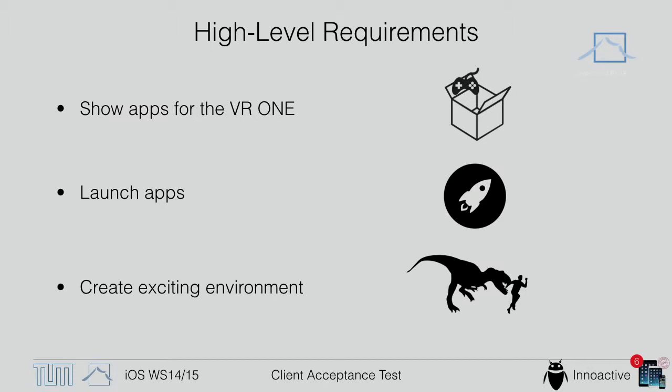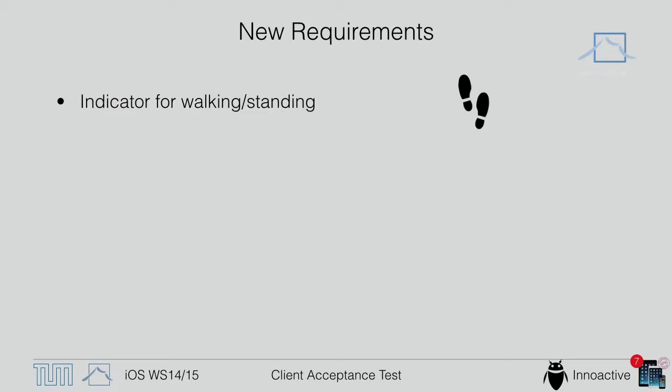So these 3 requirements, or the functionality, we finished by the last design review. But we discovered that some of the things we implemented weren't the best for the user interface. So we did some usability tests. We were working to improve the human-computer interaction. So together with Innoactive, we came up with some new requirements that we wanted to fulfill till this time. So here they are.